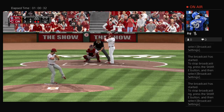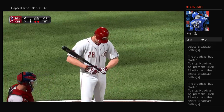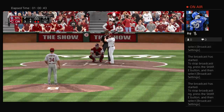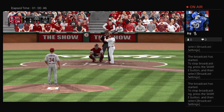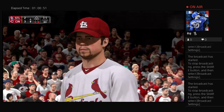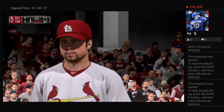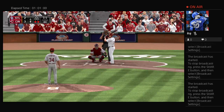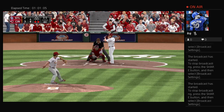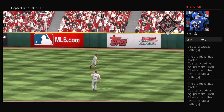Standing in now, Chris Heisey. As he'll take a look at a strike on the outside corner, it's 0-1. The pitch. That misses wide. 1 ball and 1 strike. 1-1 on the way. Now, and he shoots the fastball the other way, and this is going to find the hole on the right side. It's a 2-out base hit.